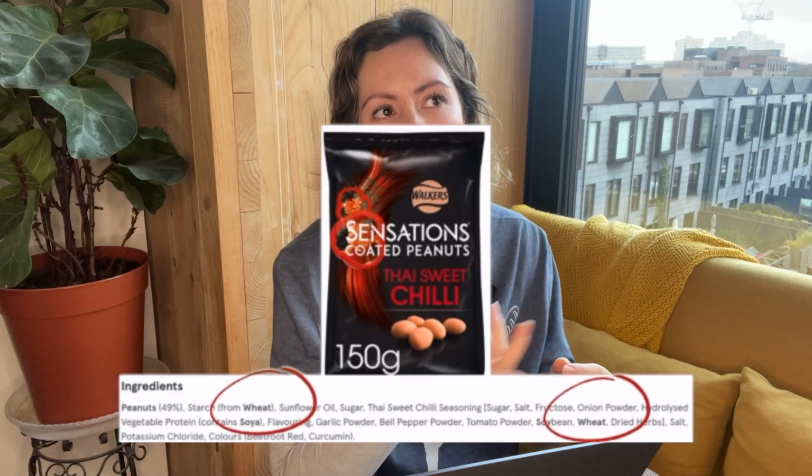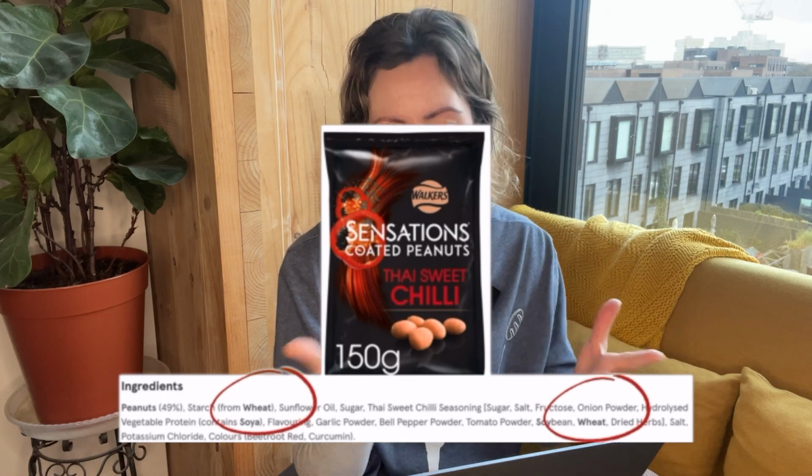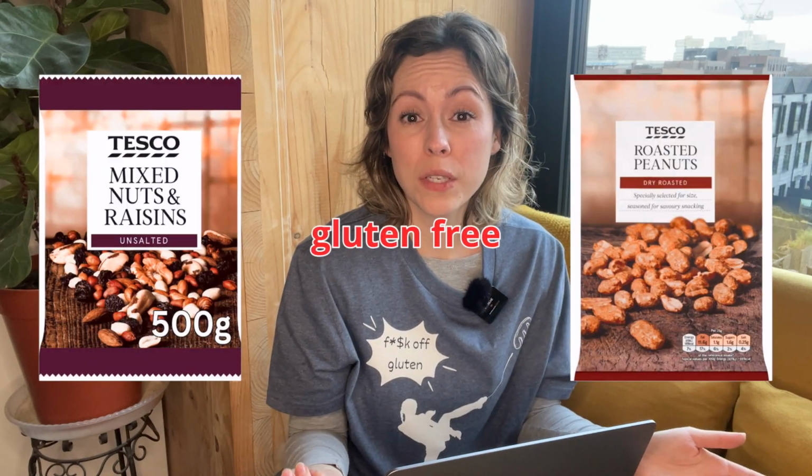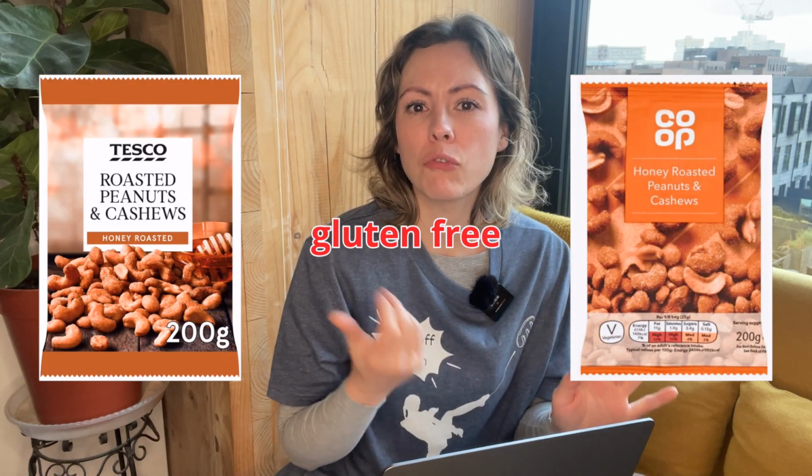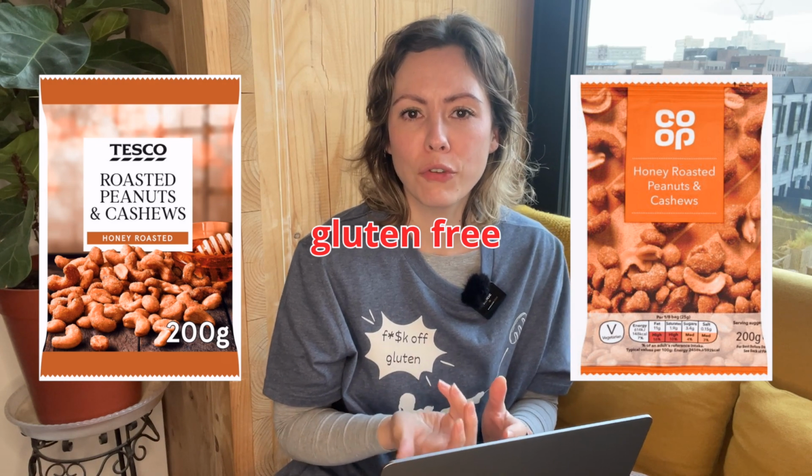Nuts. Oh, nuts are an absolute nightmare because a lot of the time the nuts will be gluten-free in the ingredients unless they're coated in some sort of flavouring, and then sometimes they can have wheat in them, but most nuts they will be gluten-free. May contain for gluten though. I have found some that are gluten-free and not may contains, so the Tesco own brand ones seem to be fine. I really like these honey roasted nuts as well. I think I get mine from the Co-op though. I'm pretty sure they're gluten-free as well. So yeah, you can find some. I do tend to find that the supermarket own brand ones are more celiac friendly than the branded ones.